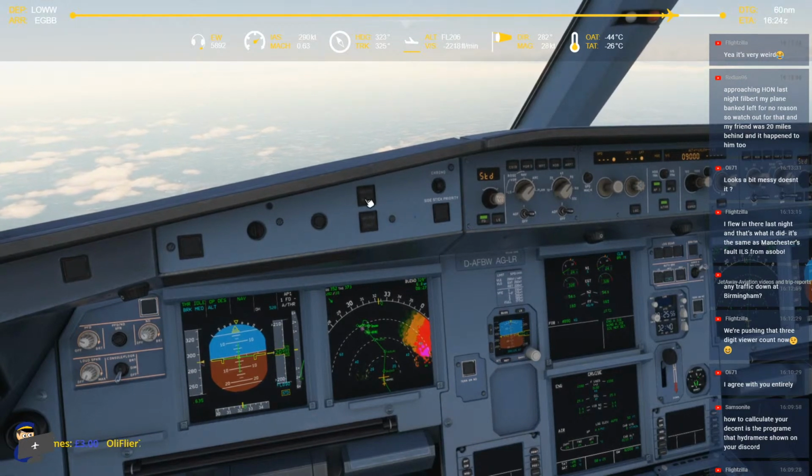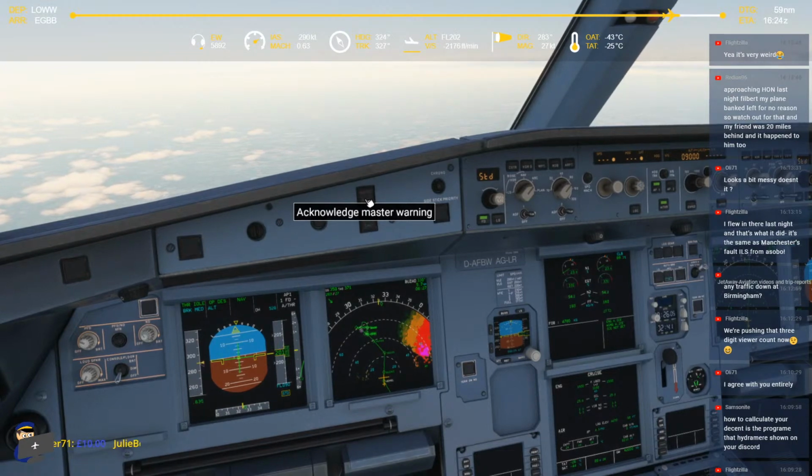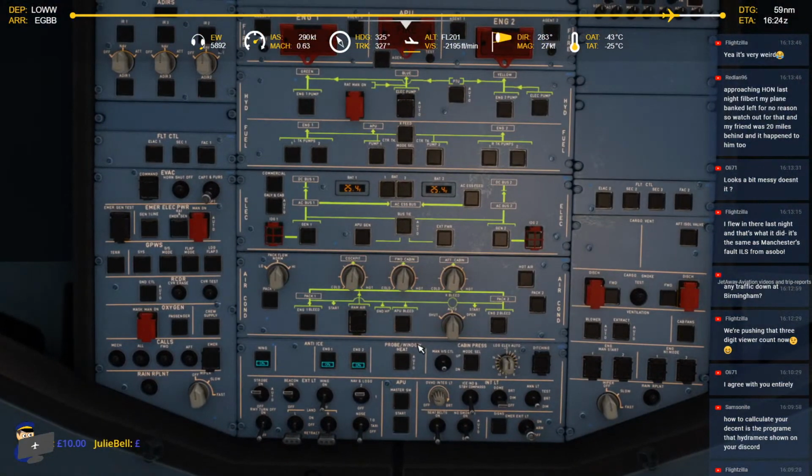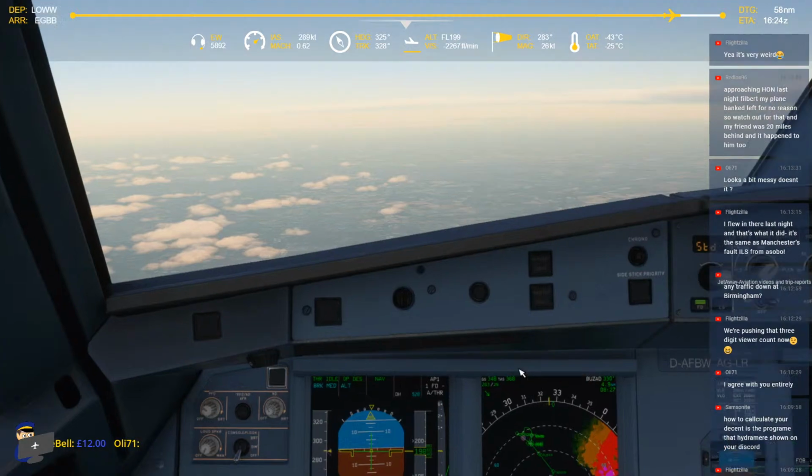Cabin crew, prepare for arrival. It does look a bit messy. Yeah, I'm glad it's not just me. Turn the seatbelt sign on, Flightzilla. It does look very messy.